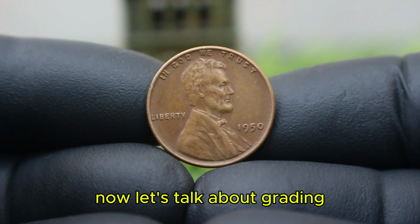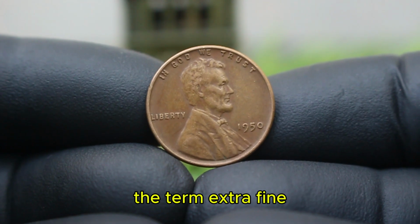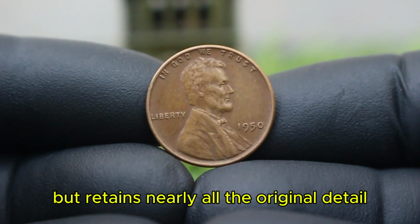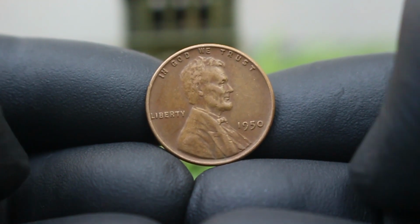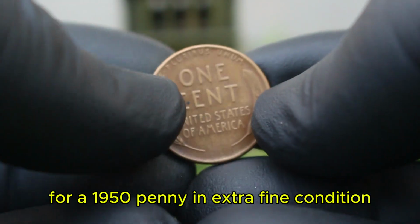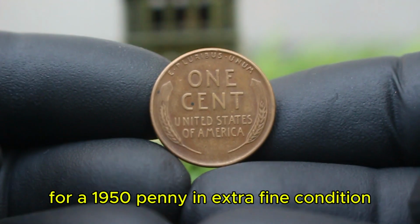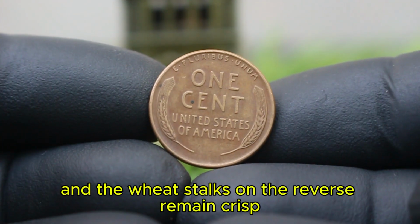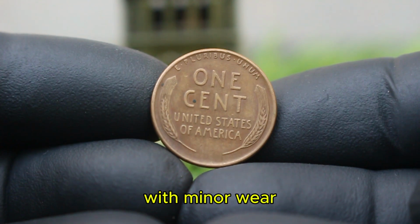Let's talk about grading. The term extra fine refers to a coin that has only light wear on the highest points but retains nearly all the original detail. For a 1950 penny in extra fine condition, you'll still see sharp lines in Lincoln's hair and beard, and the wheat stalks on the reverse remain crisp with minor wear.